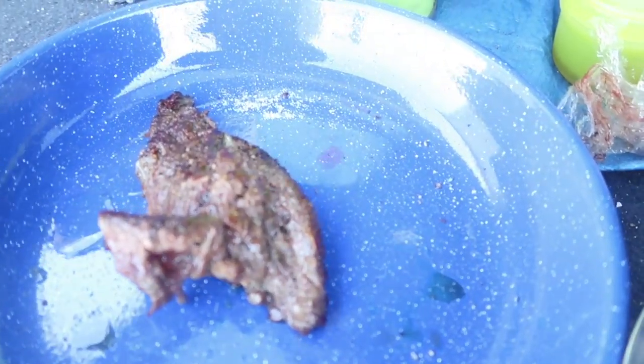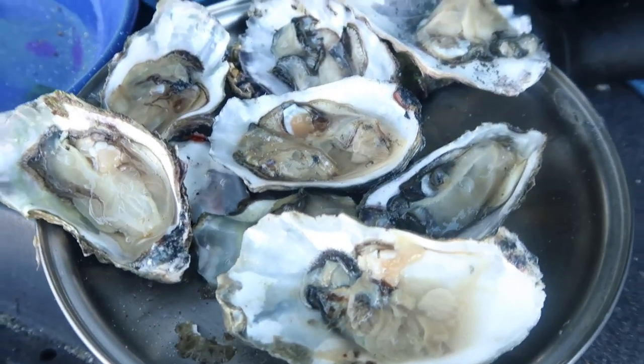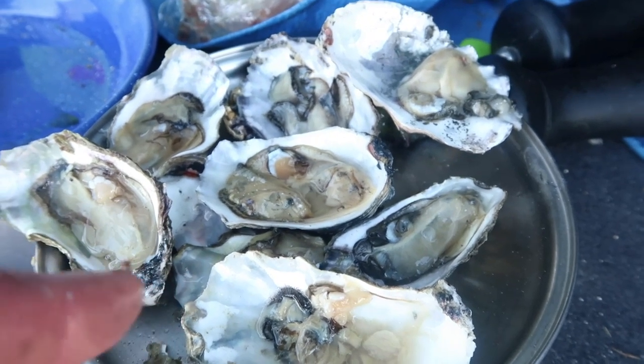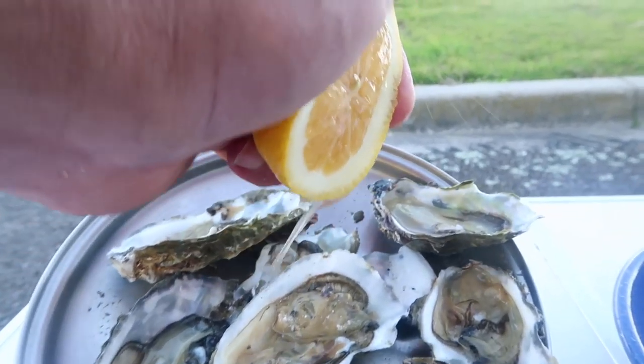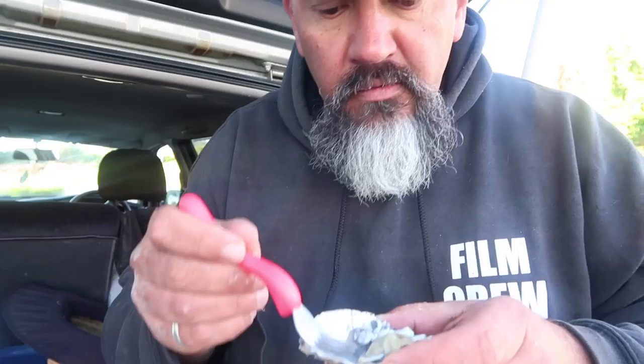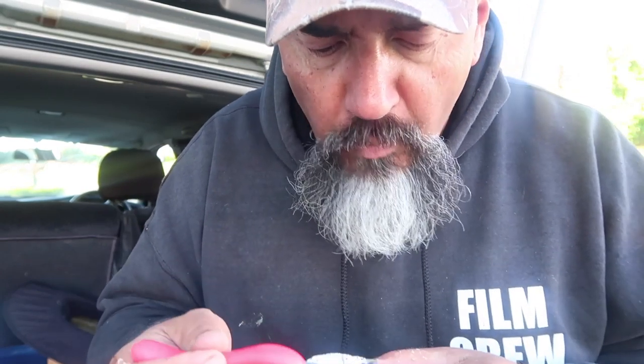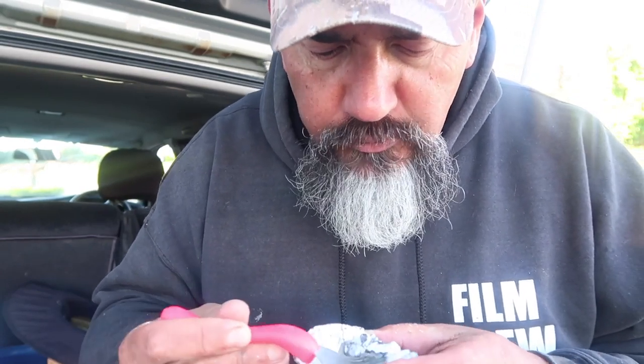Here it is. Wallaby back steak and some oysters. All that's missing on here is a little bit of lemon juice. Not big ones, but, oh wow.